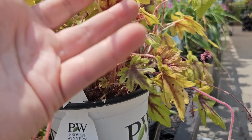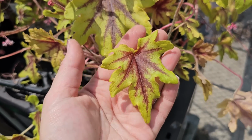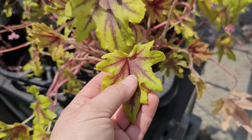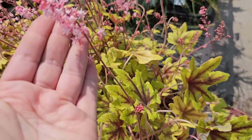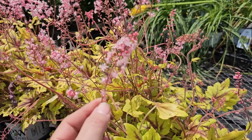Check out this foliage and these blooms. Now this one is a little past its prime, but if you were to buy it and plant it, cut it back, it'll return for you beautifully next year as it is perennial. But look how interesting this foliage is. Almost looks like a maple leaf, really pretty. And this is what the bloom stalks look like. These really dainty, light pink blooms.